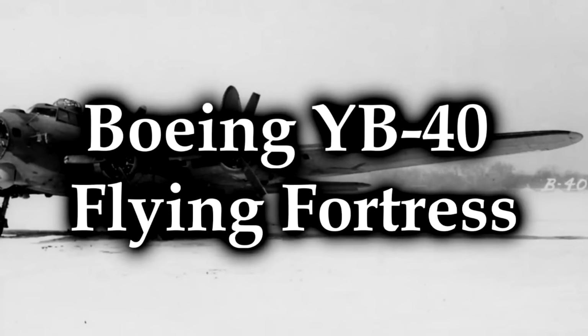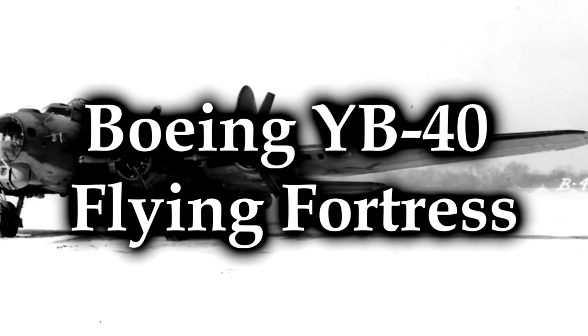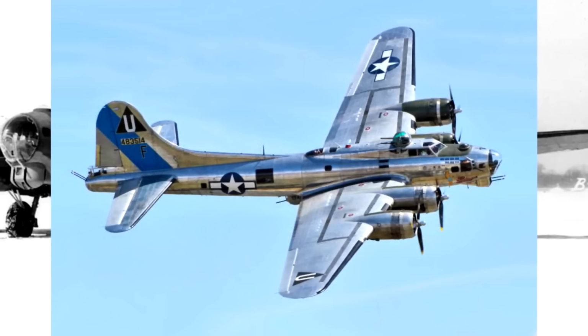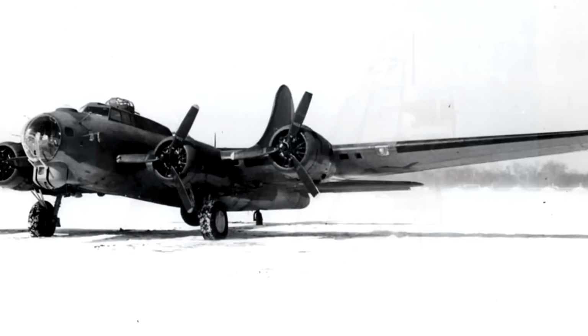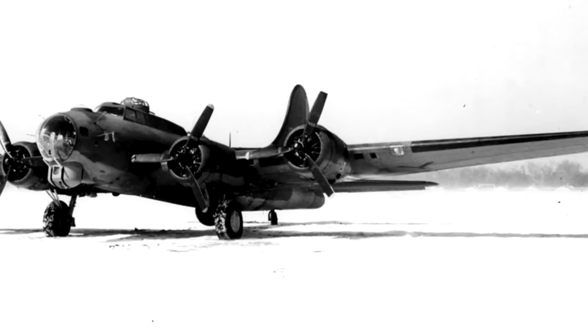The Boeing YB40 Flying Fortress. Now, hold on. That's not a B40. Duh. That's a B-17 Flying Fortress, one of the best bombers of its era. And yes, it is built off of a B-17, but no, this is a YB40. What's the difference, you may ask?